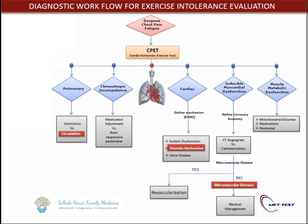Aside from measuring peak VO2 as the gold standard for prognosis, diagnostically, the test can help you determine where exercise impairment is coming from, which helps to pinpoint the mechanism of symptoms such as chest pain or shortness of breath, as well as helps you to guide therapy accordingly.